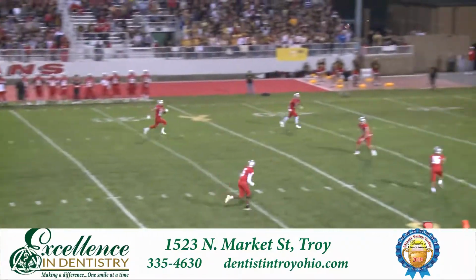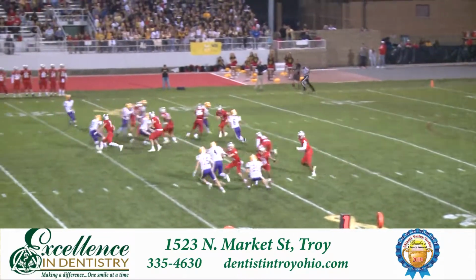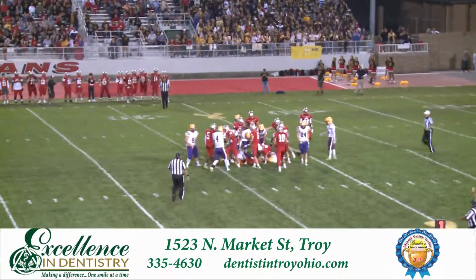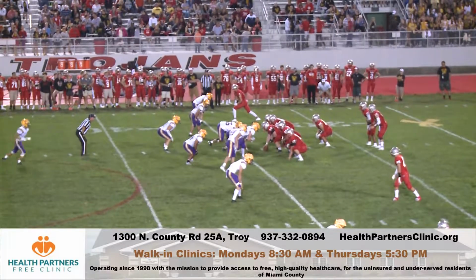He kicks a line drive kick, goes down to the 7-yard line where he's picked it up. He's up to the 20, 25, got a little bit of running room. That's Rasque on the carry, and he gets wrapped up at about the 27-yard line, and that's where Troy starts. They snap the ball. Waiting on it. They got an up back.